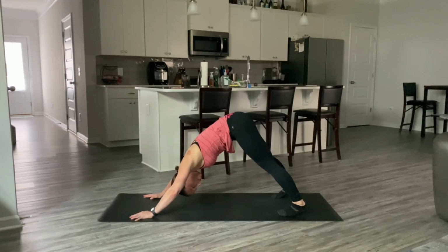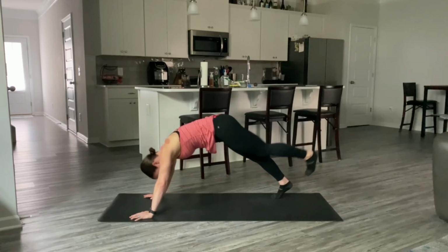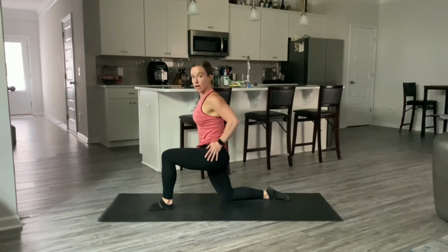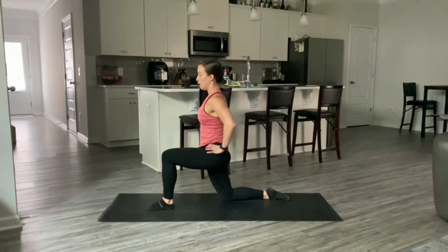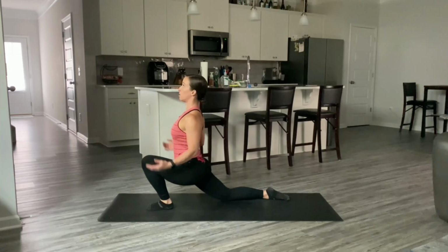All right, we're going to do the left side. So we've got to stay balanced here. Left leg lifts, thread it through again, right knee drops, come up. You're going to do the same hip flexor stretch on the other side. Tuck the butt, squeeze the glute. 1, 2, 3. And then you can lean forward, making sure that chest stays nice and tall.